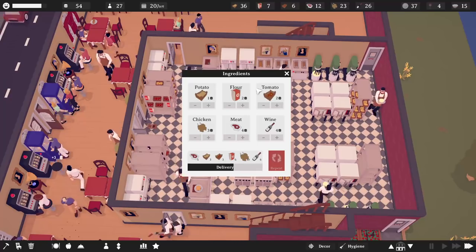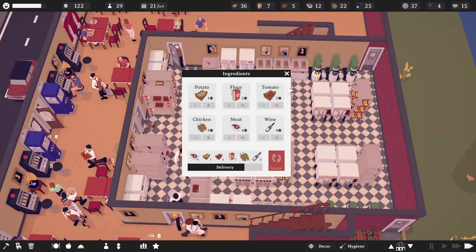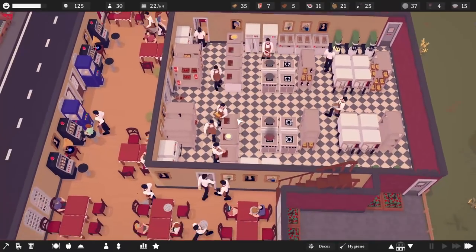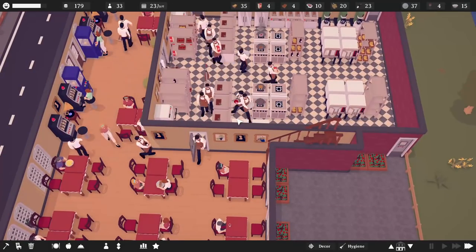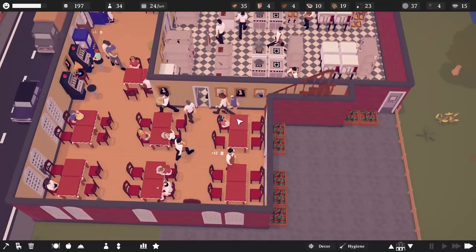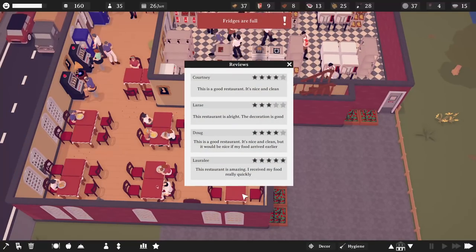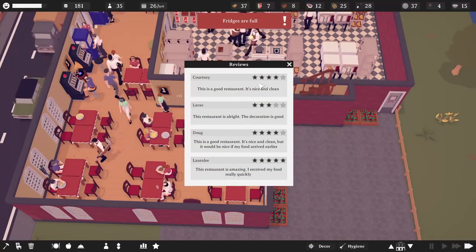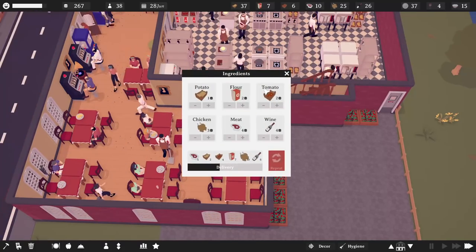But we are coming quite close to losing some of the food. So up the tomatoes. See, now we're doing soup. We are going to be using more tomato. So that's interesting as well. It's very interesting how things change. It really is. Fridge is full. Good restaurant, nice and clean. Sweet. Not to order so many potatoes right now.